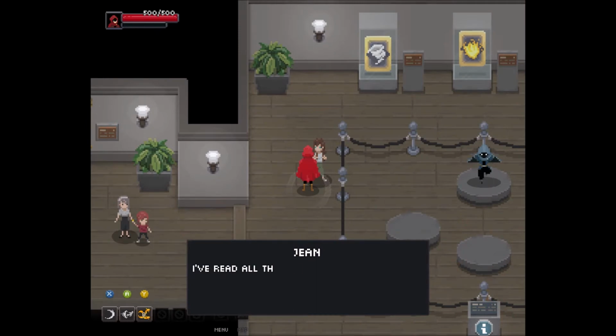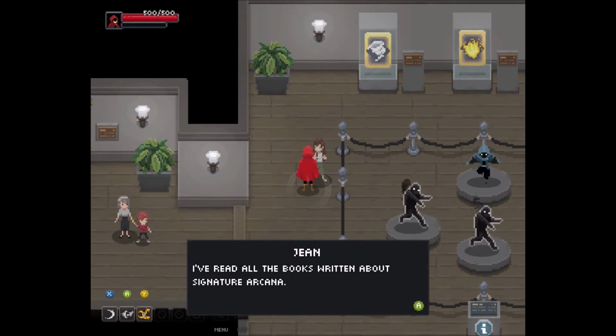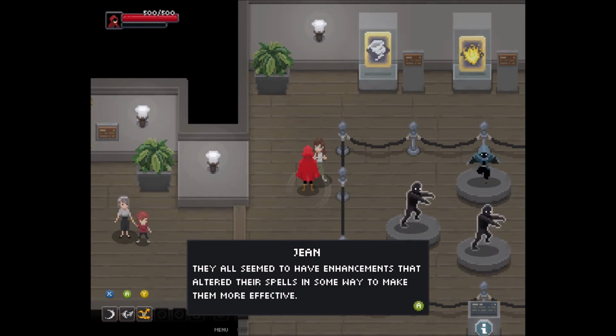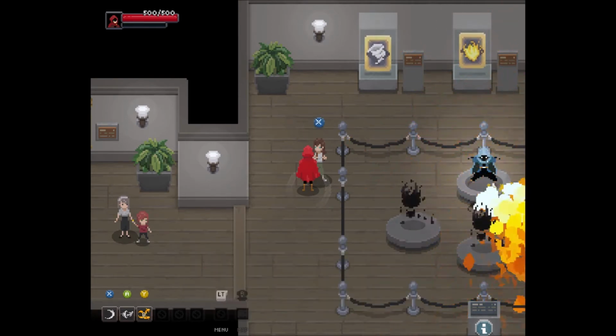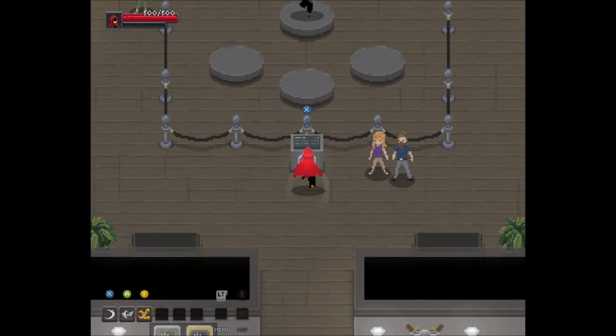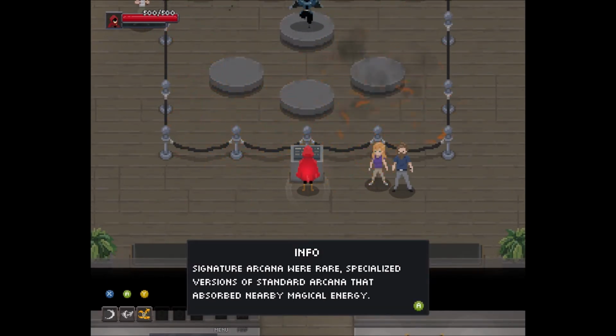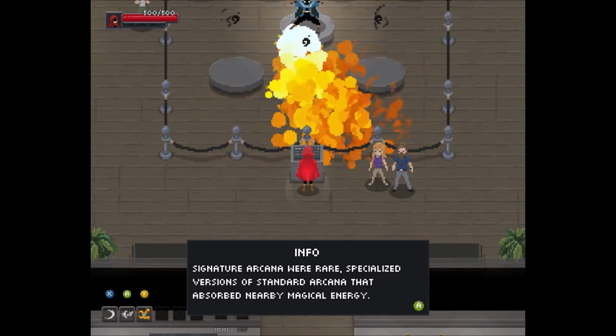Well, that's crazy there. I've read all the books written about Signature Arcana. They all seem to have enhancements that altered their spells in some way to make them more effective. Well, that's cool. Signature Arcana were rare, specialized versions of standard Arcana that absorbed nearby magical energy.